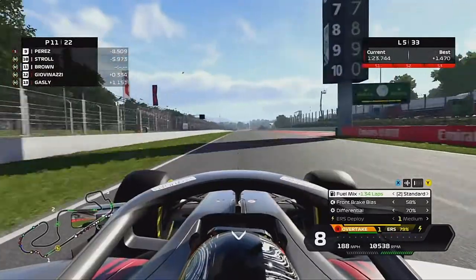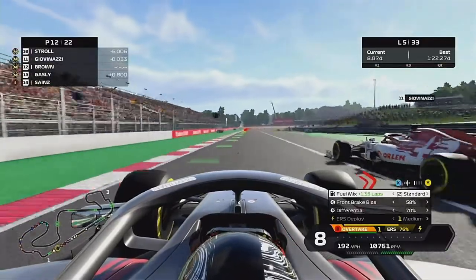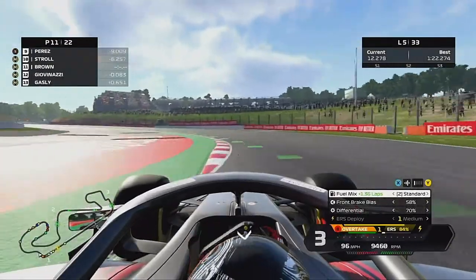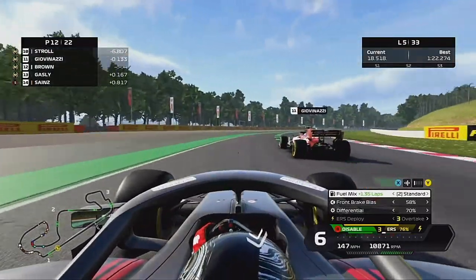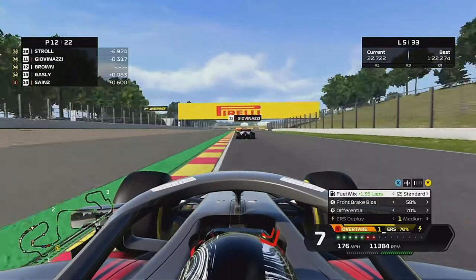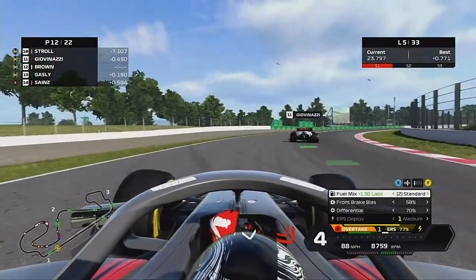Heading down the straight, here comes Antonio Giovinazzi down our inside. We're going to try and defend to the outside. We do. We then have the inside line. Giovinazzi is keeping his foot in. He gets the inside line for turn three. We run a little bit wide there, and that is going to cost us. And Giovinazzi is past.